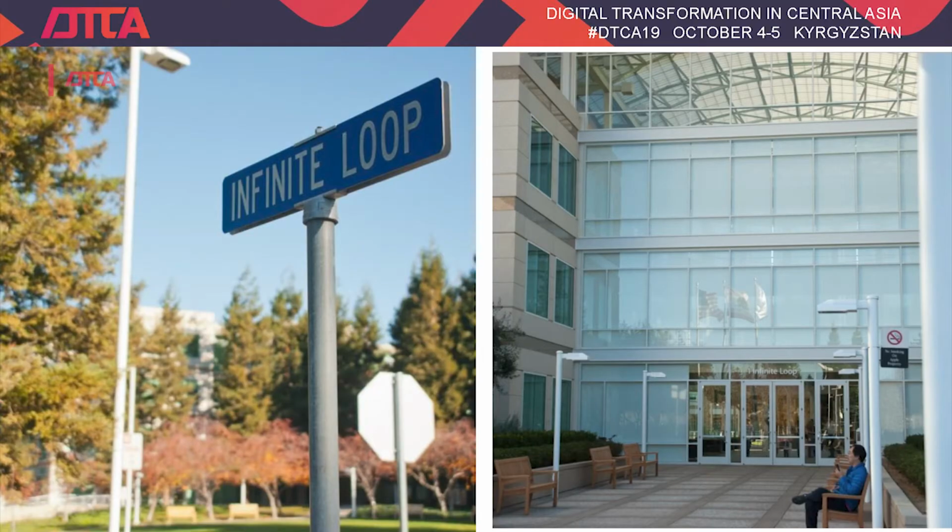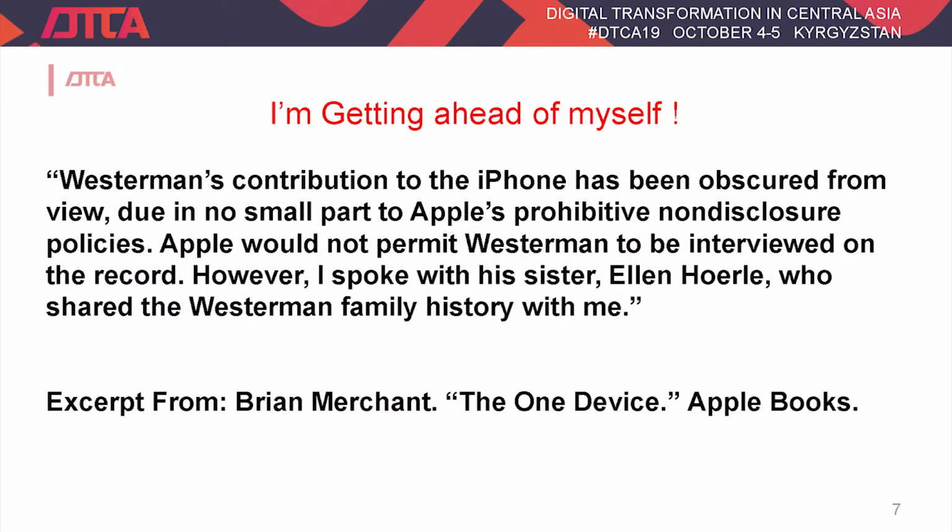So let me begin by pointing out that during this whole period of time, Apple was not located in its new facility, which is also sometimes called a spaceship. Their address was 1 Infinite Loop Way in Cupertino, California. But I'm getting a little bit ahead of myself.